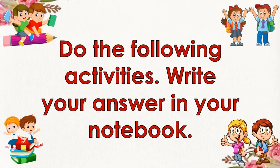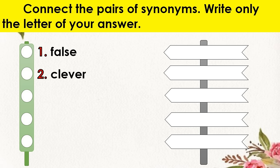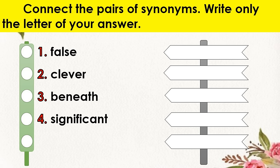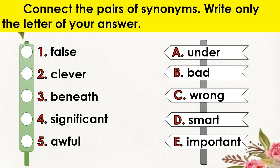Now it's your turn. Do the following activities. Write your answer in your notebook. Connect the pairs of synonyms. Write only the letters of your answer. The words on the left are number 1, false, number 2, clever, number 3, beneath, number 4, significant, and number 5, awful. You're going to choose the synonyms of these words. The words on the right are letter A, under, letter B, bad, letter C, wrong, letter D, smart, letter E, important. Kids, you may also pause this video.